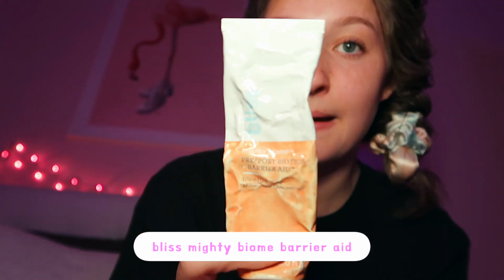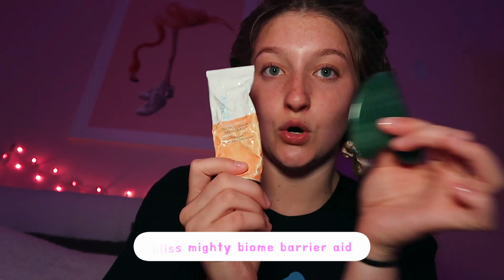Then I go in with my Bliss Mighty Biome Moisturizer and my little tool. Rub it in just a little bit and then go in with this. Oh, it feels so good. Let that dry a little bit.